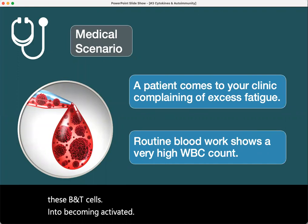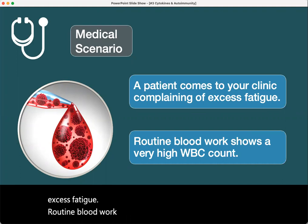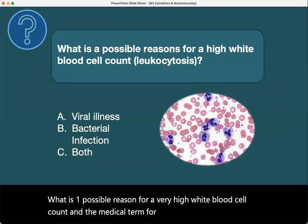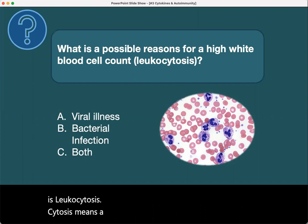A patient comes to your clinic complaining of excess fatigue. Routine blood work shows a very high white blood cell count. What is one possible reason for a very high white blood cell count? The medical term for a high white blood cell count is leukocytosis. Cytosis means a large number of cells, and leuko means white, so a high number of white cells.